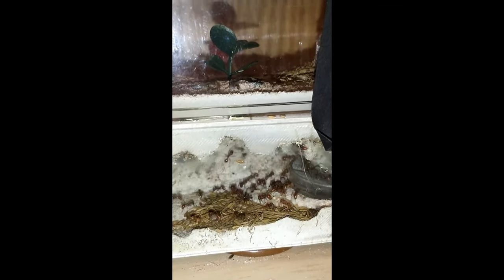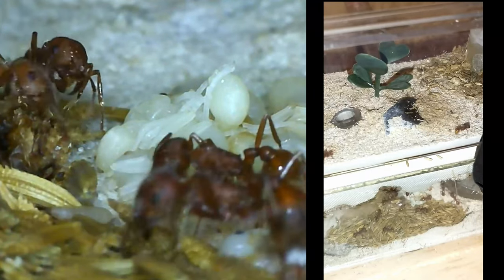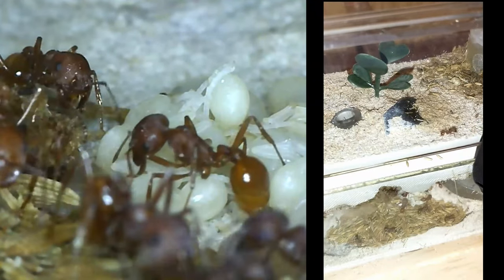And we're going to be showing some harvester ant footage right now. Really cool. We've got a lot of the harvester ant larvae and them eating and things like that.